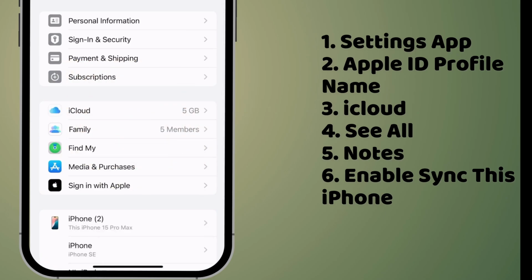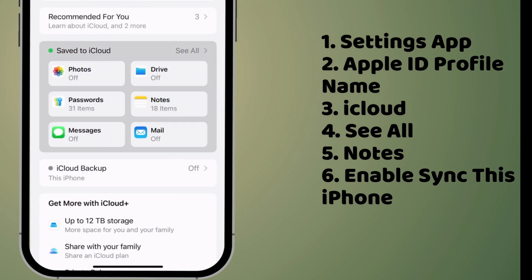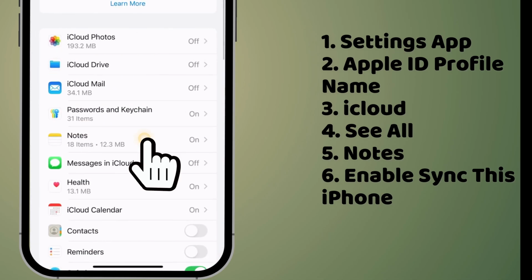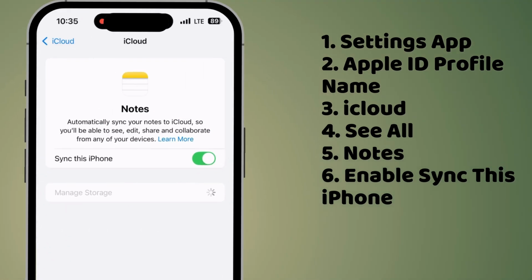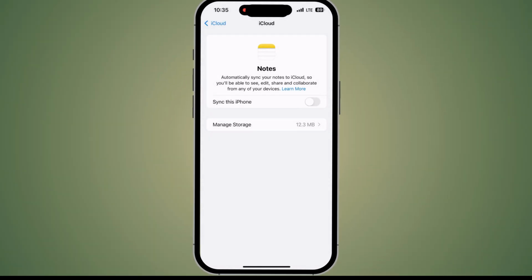Now scroll to the iCloud option and tap on the See All option under the Saved to iCloud section. Tap on Notes and enable the Sync this iPhone toggle. If it's enabled, then disable and re-enable it with the Delete from iPhone option.